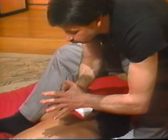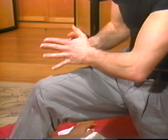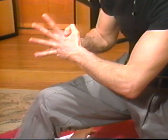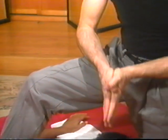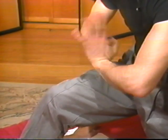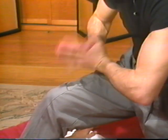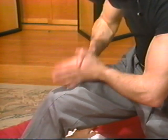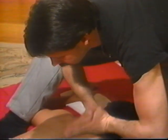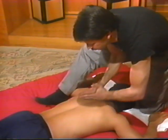So you can try it on yourself first if you want, perhaps on your leg, so you know what it feels like. Keep your elbows out, keep your fingers spread apart, and hands together. You're just rotating around your wrist like that. It's not with the arms, it's with the wrist. Okay, elbows out. And that's how we're going to go down the back. One side, cross over, come up the other side.